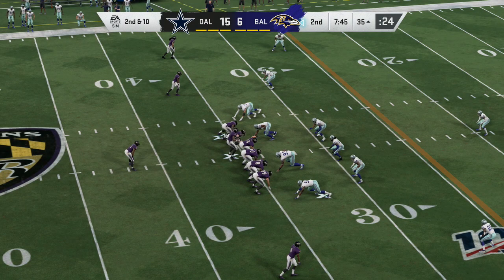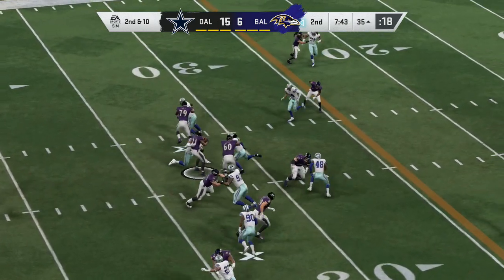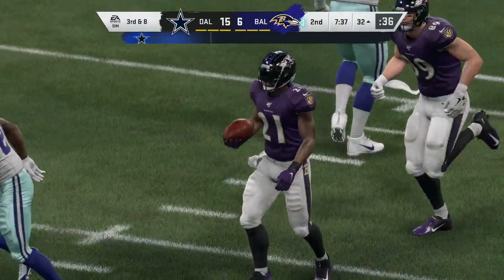Had the completed pass, but for no gain, stopped right at the line, so it's 2nd and 10. Here's Ingram. And he'll get a little over 2, maybe a full 3 down to the 32-yard line.